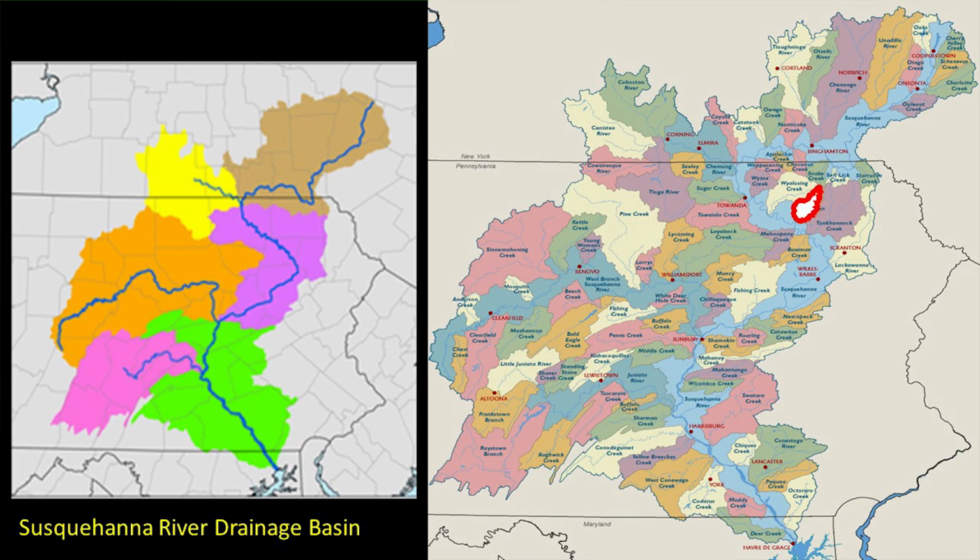And where does this watershed drain into? The Meshoppen Creek drainage basin is part of the upper north branch of the Susquehanna drainage basin, emptying into the Susquehanna River in what is considered the middle Susquehanna. The Susquehanna basin accounts for 45% of Pennsylvania, 11% of New York, and 3% of Maryland. Flowing from upstate New York to the Chesapeake Bay in Maryland, with an average load of 22 billion gallons of water a day, the Susquehanna is the largest contributor of fresh water to the Chesapeake Bay.